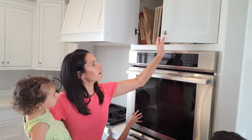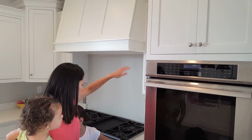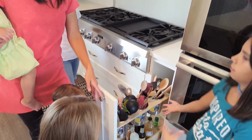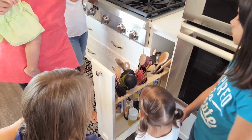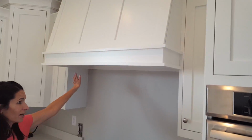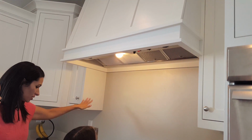Up here, we have little dividers for all of my sheet pans and the lids and other things. Right over here is one of my favorite things. Look at this pull-out. It has all of my utensils, and on the bottom we made a space so I could put my oils and vinegars for while I'm cooking. I've got a little spice cupboard. Here is my awesome fan with a light. It has a light on here that's really bright.